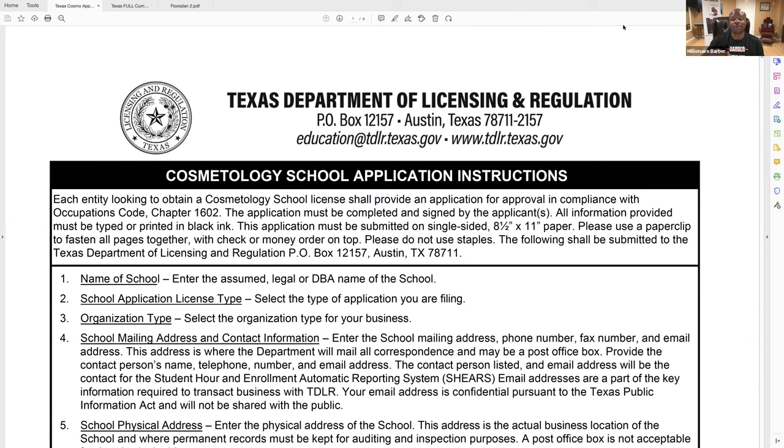But when opening your school, the first thing you want to do is Google your rules and regulations. You can Google your state board. The state board will have those rules and regulations on their website. Some websites are a little bit more tedious to navigate.